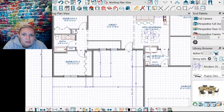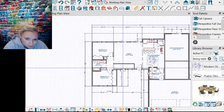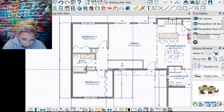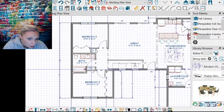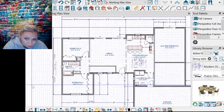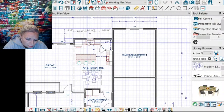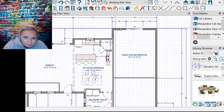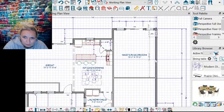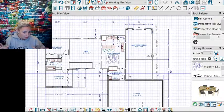That one I might make just a little narrower. I'll make that one a little smaller. Copying, pasting that one from the bathroom. And then going around to the master and just adding in a ton of windows there because we want lots of light.